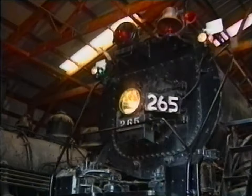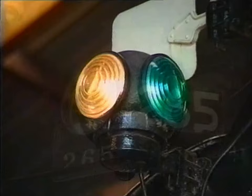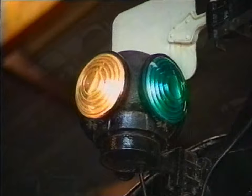The 265 was obtained from the city of Milwaukee when a new highway was being built through this park, and the highway was going right through where the locomotive sat, and so they had to find a good home for it and gave it to the museum here.